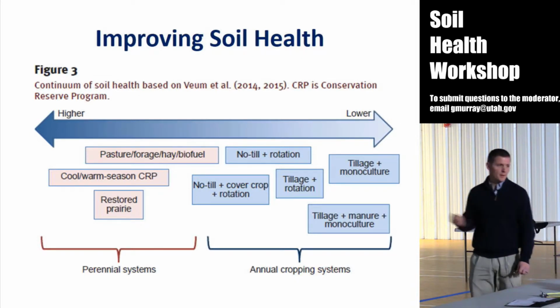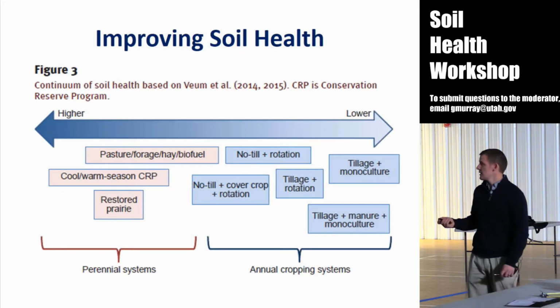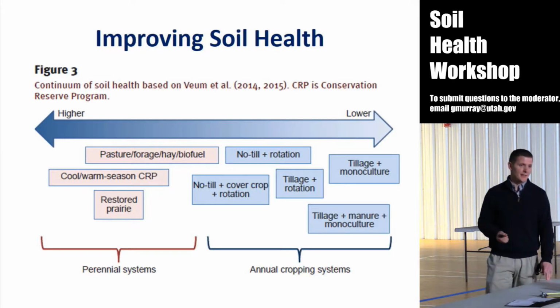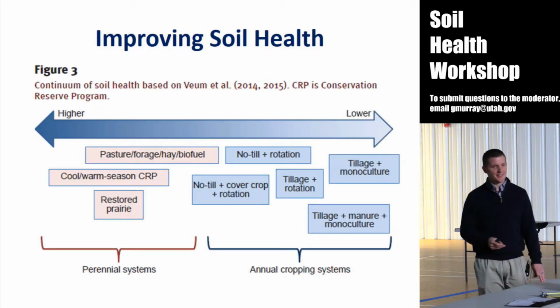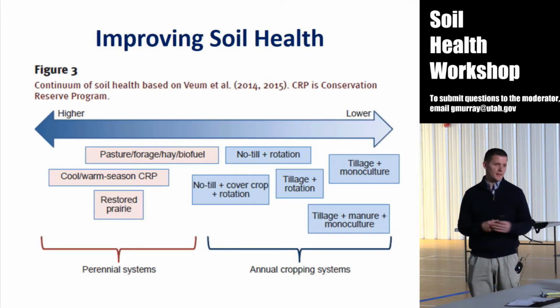So I think it's important to remember that spectrum and think about where you're at and where you could be, but also realize that we're not all going to get right there. We're not all going to get to that high end of the spectrum, because that highest end of the spectrum was land that really is not used for agriculture. It was CRP land, and we can't put all of our acres there. So we have to realize where we're at on the spectrum and what our potential is.